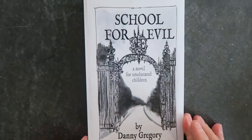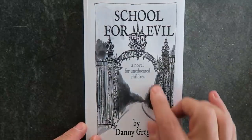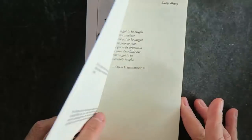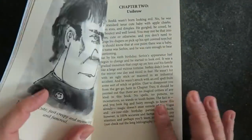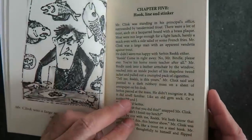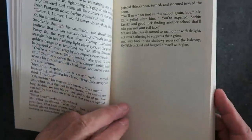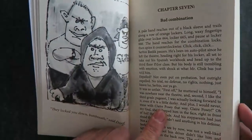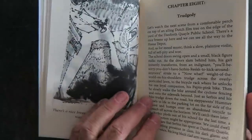I self-published a couple little books. This is a book I wrote called School for Evil, a novel for uneducated children, and I think I may have talked about this book before, but I illustrated it, and ultimately, I'm not a children's book illustrator, or author, but I like the idea of writing this kind of story. It was just fun to do. And so what was I going to do with it?